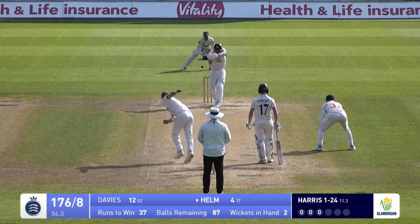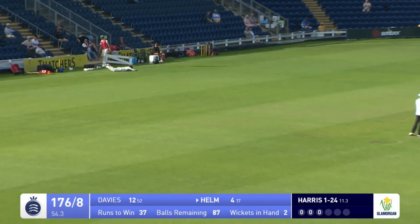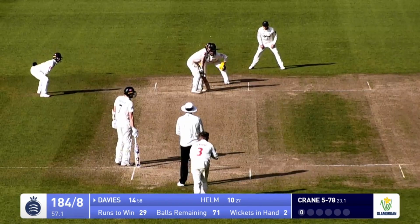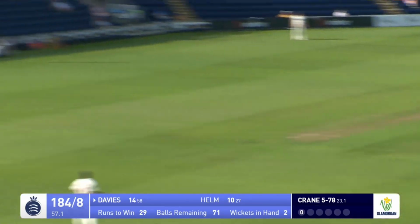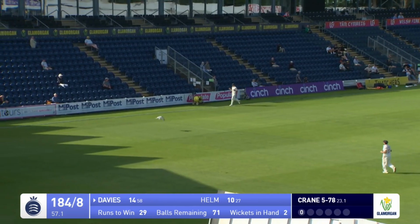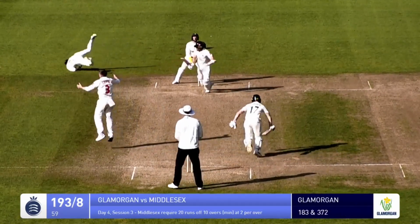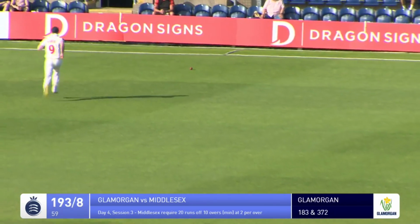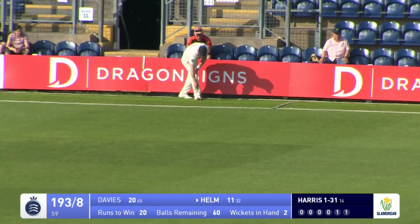Harris in, bowls, a bouncer, and Helm pulls him away, and Crane dives, plunges forward. He won't get there. It's 4 for Middlesex, 4 for Helm. So there's a bit of cover on the leg side for the sweep shot. That's flatter, pulled away over mid-wicket, and that one will be racing away to the boundary for 4 runs. 11 not out, 20 to win. And that's edged, and he's got away with it. It's running down towards third man. It's going to be 4 runs. James Harris can't haul it in.